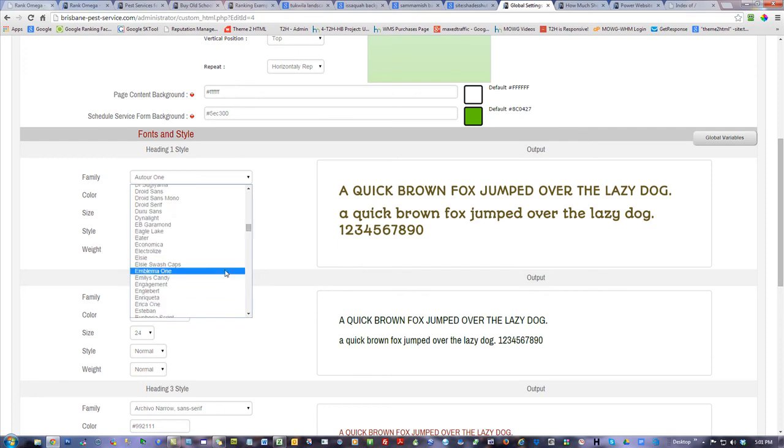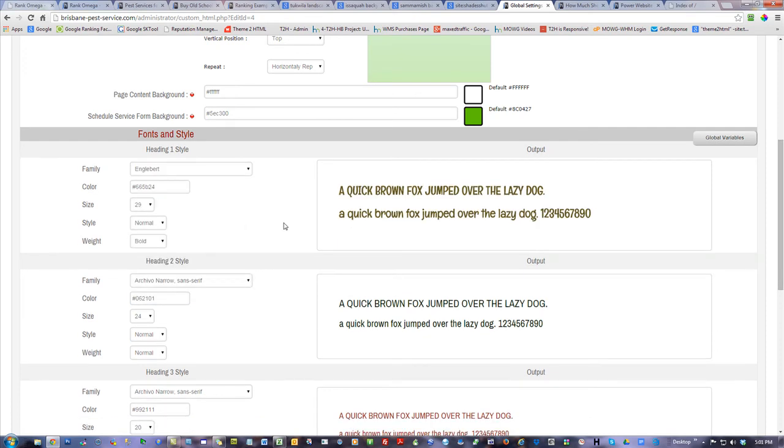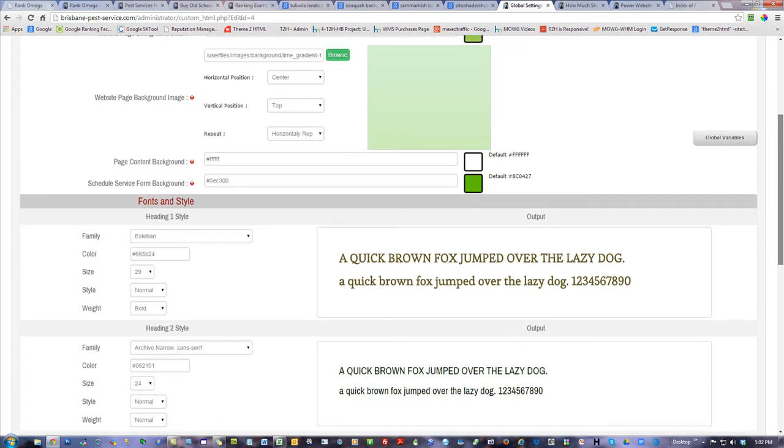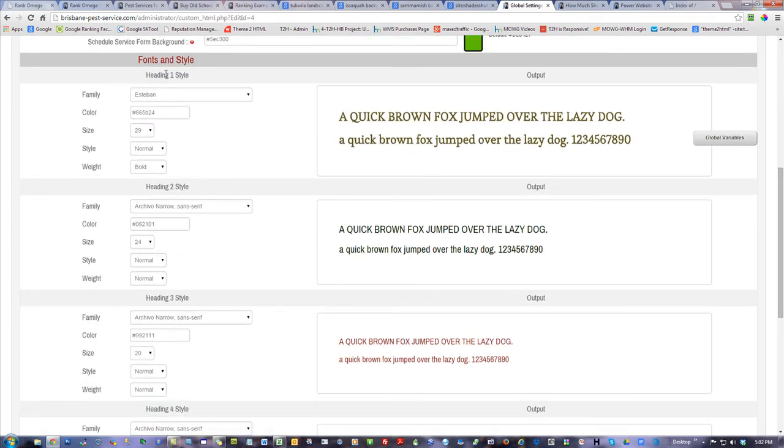And they're all Google fonts, so they show up immediately on the browser. You don't have to worry about a backup font. They're all going to be good. And you can do it for everything individually. You can choose exactly what you want for your heading one.